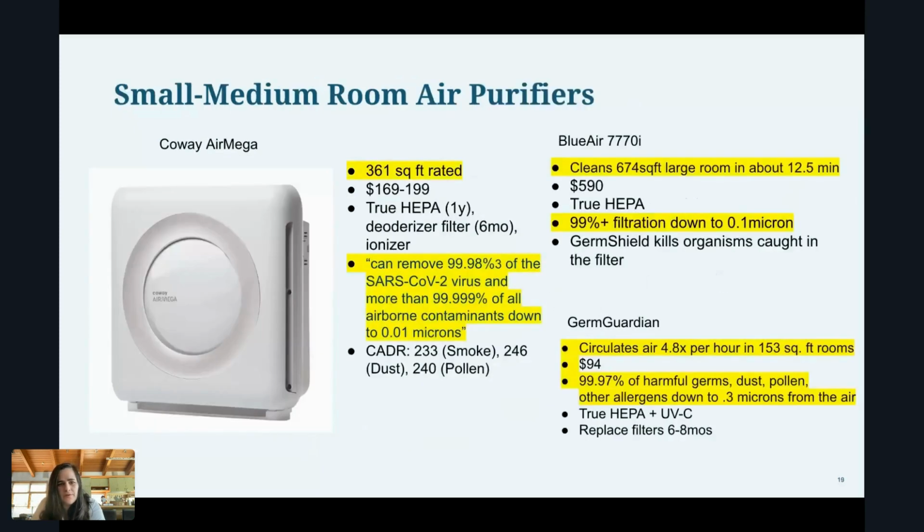Small to medium room air purifiers. The Coway Airmega is a pretty good one. It's rated for rooms up to 361 square feet. Right now it's on sale, I think, on Amazon for $169, but its standard price is $199. The HEPA filter has to be replaced every year, and the deodorizer filter every 6 months. This one has been tested against SARS-CoV-2 and has a pretty good 99.98% removal of the virus. It goes down to 0.01 microns, which is pretty darn good, and it also has a pretty high rating against smoke, dust, and pollen.